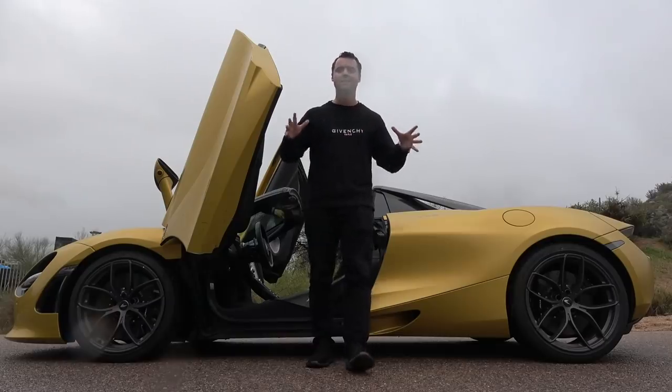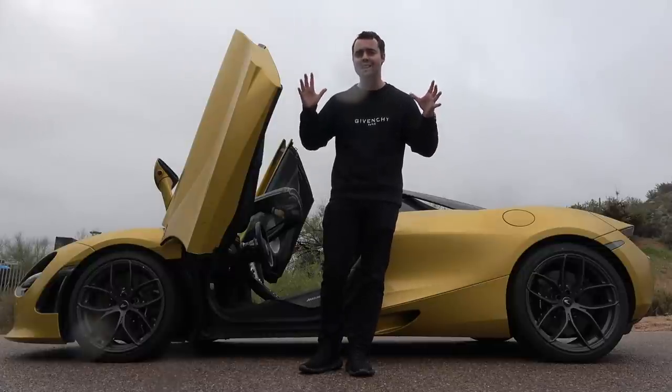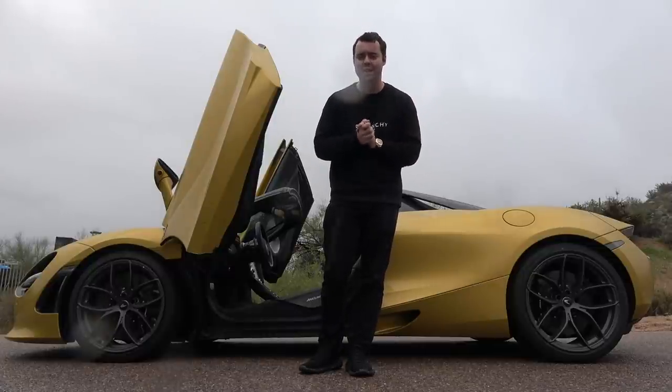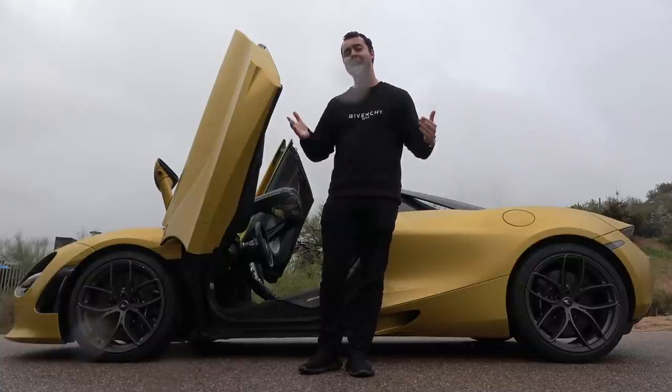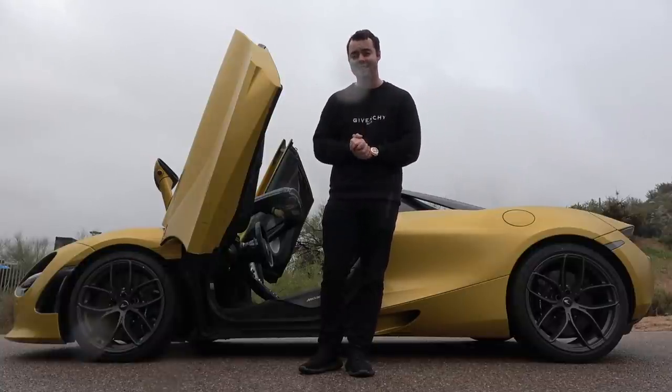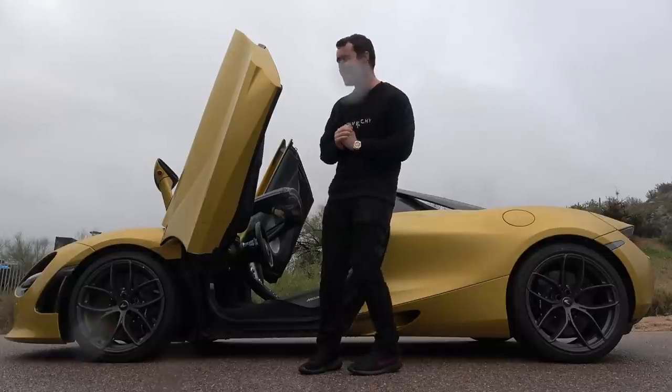The roof mechanism folds at record-breaking speeds. It is the fastest retracting hardtop of any supercar and is able to completely fold down in just 11 seconds. Check out how fast that really is.